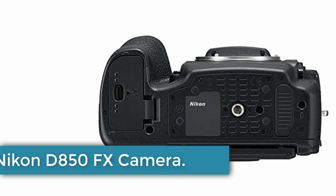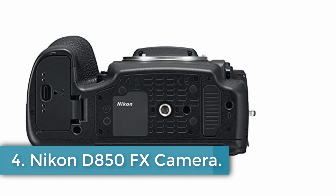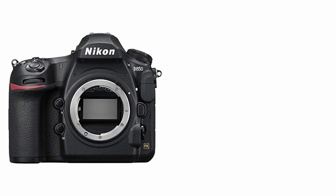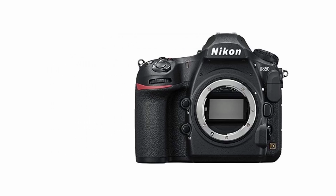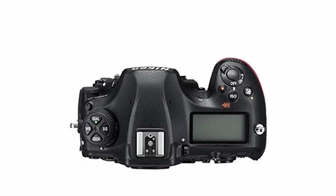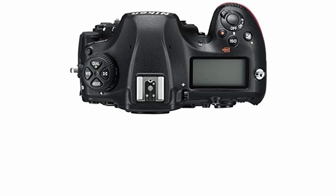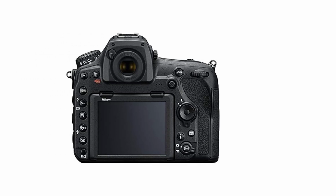Number 4. Nikon D850 FX Camera. This Nikon camera is equipped with a backside illuminated, BSI, full-frame CMOS image sensor, designed without an optical low-pass filter, offering an impressive 45.7 megapixel resolution for extraordinary image quality, dynamic range, and minimal risk of moire. It supports Nikon DX and FX mountings and features a 1.50:1 aspect ratio.